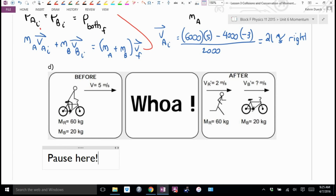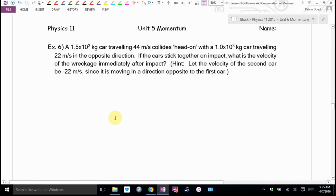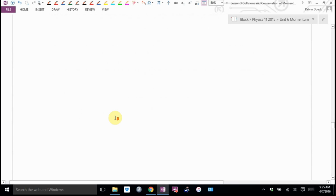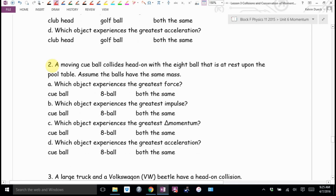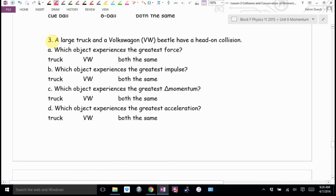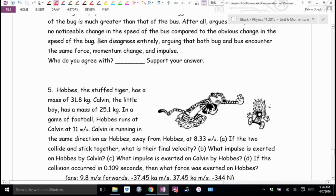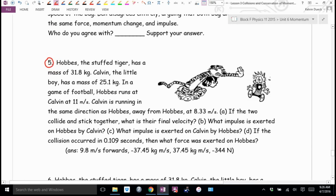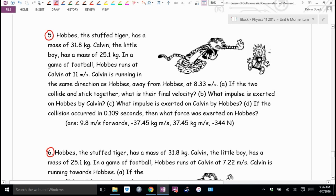Falling off your bike? Yeah, we'll look at that. That's an example of a very slow collision, but there is a change in momentum that works there. We'll also get into, instead of pictures, straight word problems. Curling is a great example. If you want to get a head start, you're capable of handling number 1, number 2, number 3, number 4. You can handle 5 and 6. You can handle Calvin and Hobbes running towards each other, sticking together, or not.